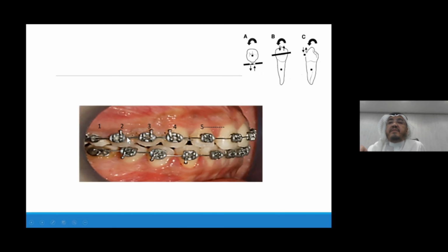So when we talk about unpredictability, as you know, if you go to biomechanics, you can tell that a fixed appliance consists of multiple couples. Having multiple couples in an appliance makes it very difficult for you to predict the outcome of treatment, especially with teeth that have different root shapes and configurations.